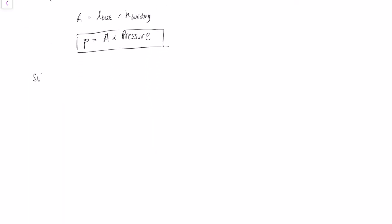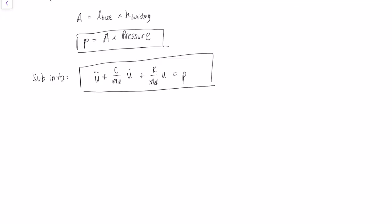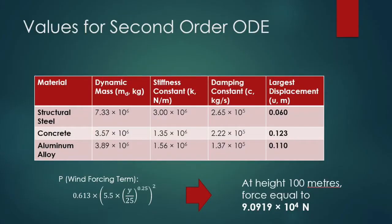A final substitution into the ODE derived in the beginning can be solved to find the maximum displacement of the building. Since in our situation, displacement is directly proportional to deformation, these calculated values can serve as a means of validation. For the values in the ODE, we substituted the values for structural steel, concrete, and aluminum alloy into the equations.